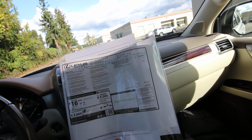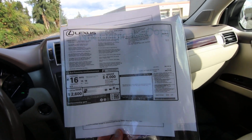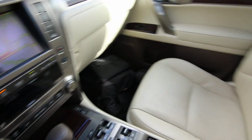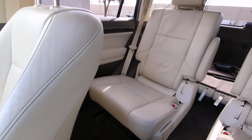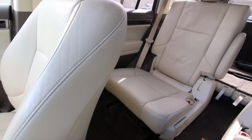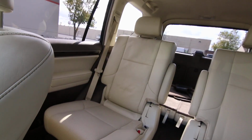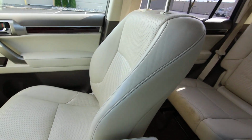This is one of their range topping models. And of course, we can print you a copy and email you a copy if you want to peruse this yourself. So the GX460 is pretty much in a class of its own. It's a mid-size crossover. It's not actually. See, I made a mistake. See, I'm so used to saying crossovers. It's not a crossover. Where a lot of vehicles in the mid-size segment like this with third row seating are car-based crossovers, the GX460 is a little different.